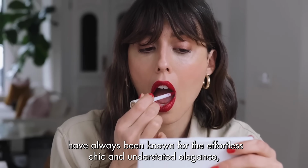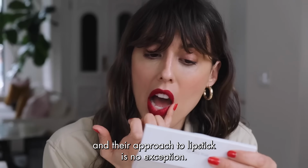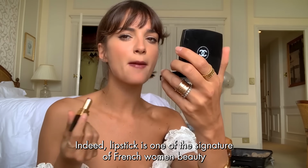Bonjour. French women have always been known for their effortless chic and understated elegance, and their approach to lipstick is no exception. Indeed, lipstick is one of the signatures of French women's beauty.